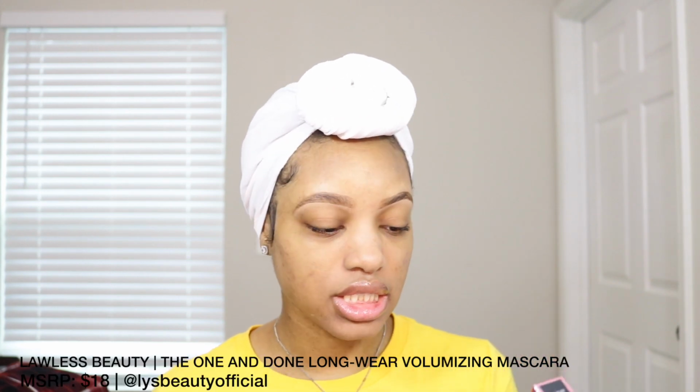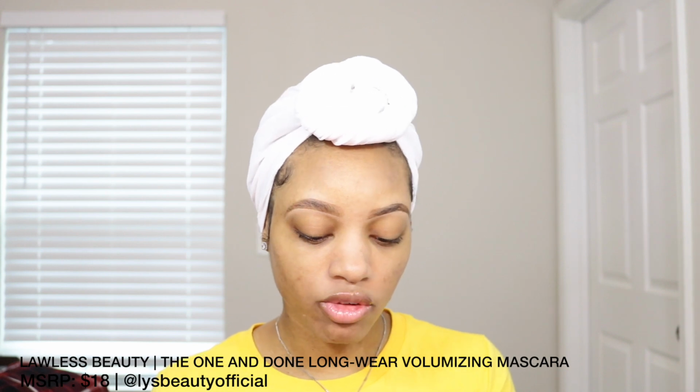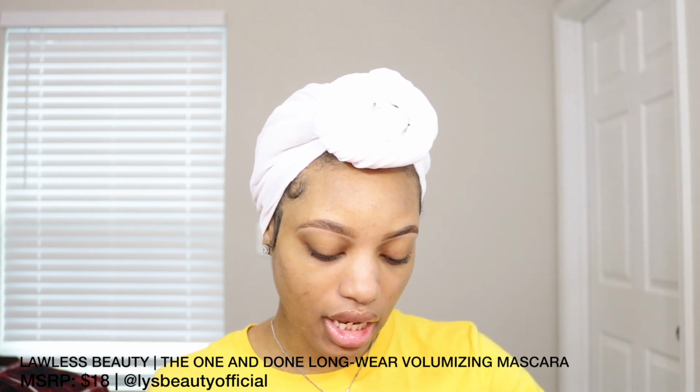Two more items in this box and then we can get started on testing these things out. I have something from Lawless. This is their One and Done Long Wear Volumizing Mascara in the color Nightlife. This retails for $25. And this is the packaging of the mascara. So it is a big boy. This is a big baby. And it looks like it's not a brush tip, like a silicone tip. So we shall see how I feel about that.